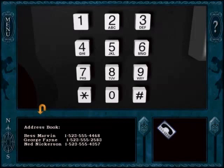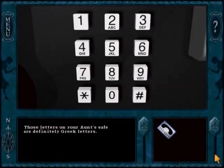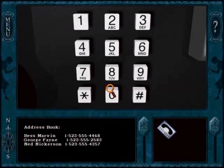And this is the same conversation on Master Detective mode. Those letters on your aunt's safe are definitely Greek letters. Let me play all of the various phone conversations with Bess.